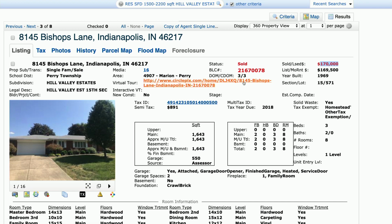Now, here's the important thing I want people to consider, though. This home hit the market at $169,500. And just because it needed updating didn't mean that it sold for less than that. Look at that. It sold for $500 more than asking price in 3 days, even though it needed updating. Those are the things we have to take into consideration, because that's today's market. That's what's going on right now today.